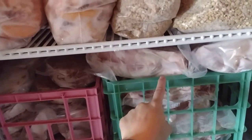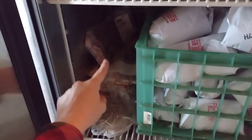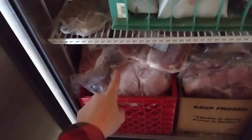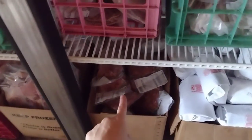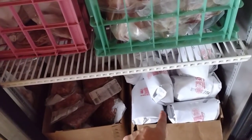This is all the pork roasts. Here is breakfast sausage. This is some ground beef. And then over here we have bacon, which is running very low. That's a sad thing. Down here we have pork chops. These are ham steaks. This is ground pork, and this is ground beef with some ground bison on the bottom.